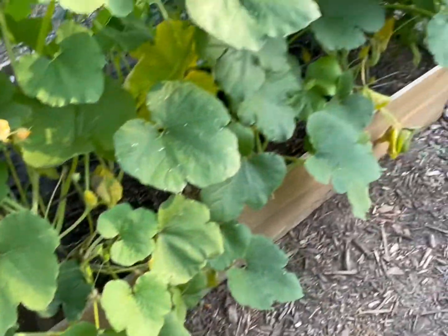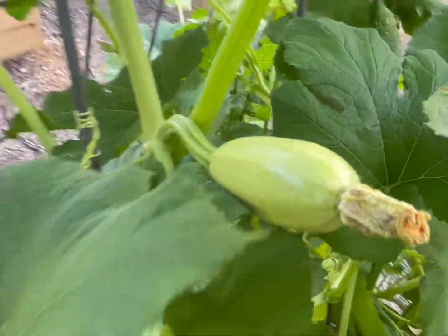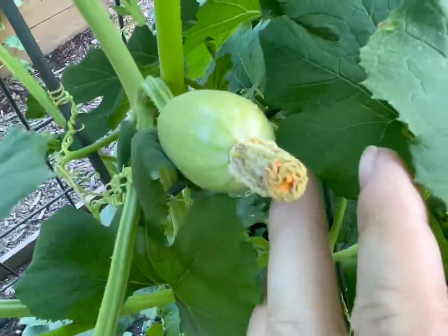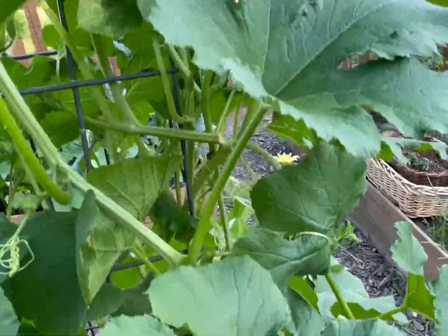Here is my spaghetti squash. It is coming on up. Just like with cucumbers, these are all in the squash family. That is a female flower on the end, but that's fruit set right there. So when I see the female fruits when they're little, I can go through and hand pollinate. I just need to locate male flowers versus female flowers, and I can go in and hand pollinate to help make sure I get lots and lots of fruit.